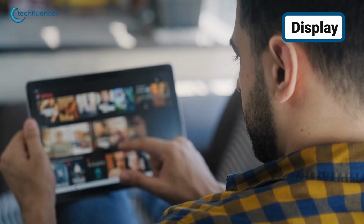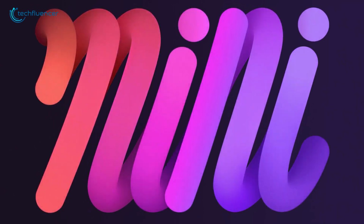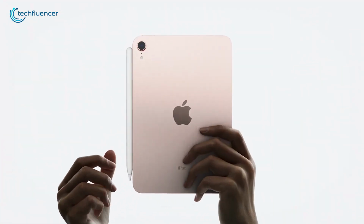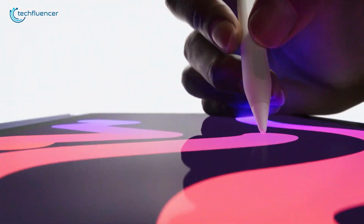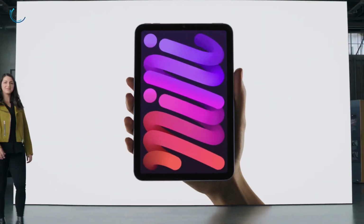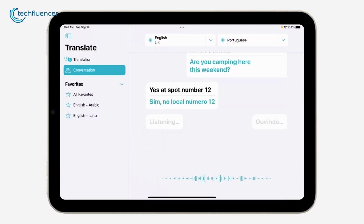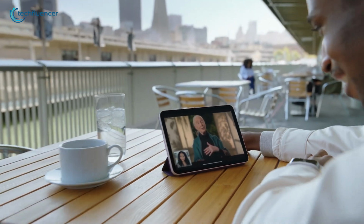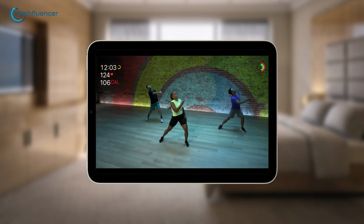A tablet lives or dies by its display, and the iPad mini 7 is no exception with its 8.3-inch Liquid Retina IPS LCD that offers a 1488 by 2266 pixel resolution. However, it's the same screen that was used in the previous iPad mini 6. The iPad mini 7 aims for top-tier color accuracy, with 500 nits of brightness, which makes it a great tool for creative professionals. The display is protected with scratch-resistant glass and an oleophobic coating, but there are no upgrades like a 120 Hz refresh rate or Face ID.